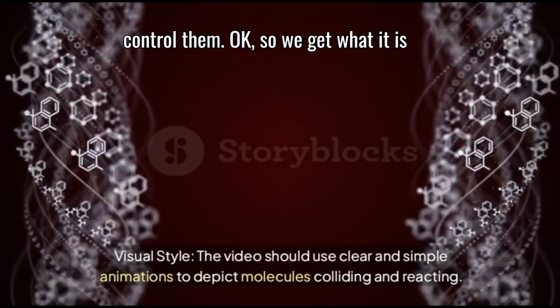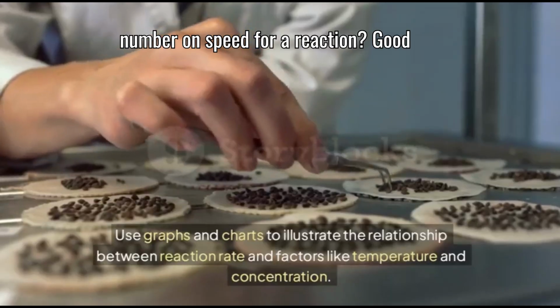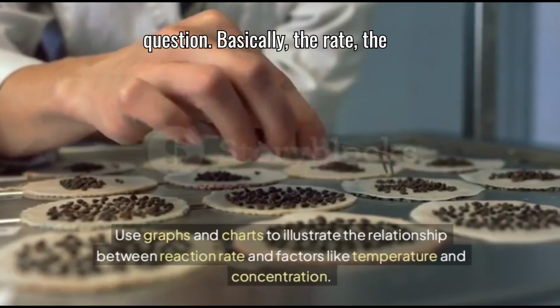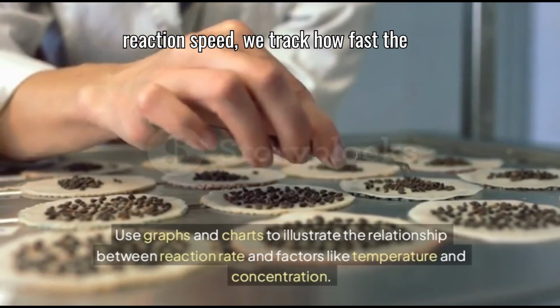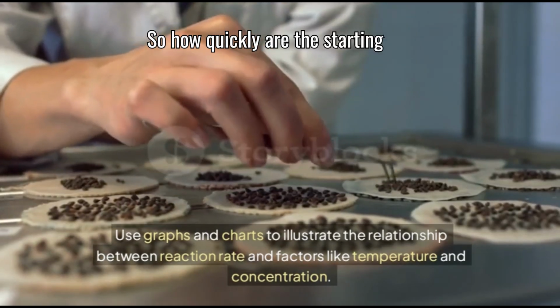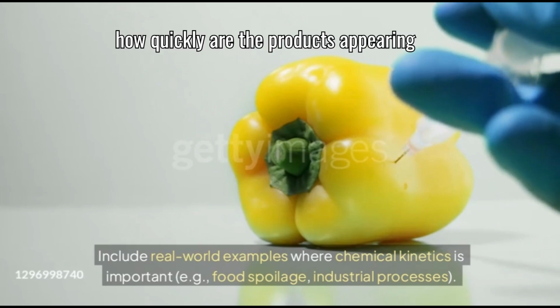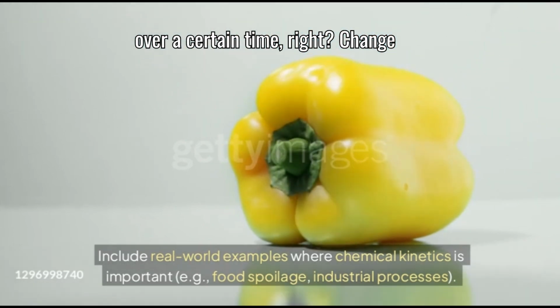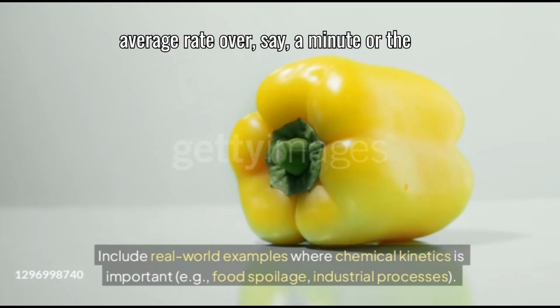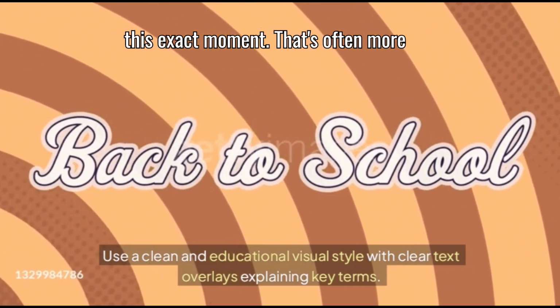Okay, so we get what it is and why it's important, but how do you actually measure it? How do you put a number on speed for a reaction? Good question. Basically, for the rate, the reaction speed, we track how fast the concentration of something changes. How quickly are the starting materials, the reactants, disappearing? Or how quickly are the products appearing over a certain time? We could talk about an average rate over, say, a minute, or the instantaneous rate, the speed right at this exact moment. That's often more useful.